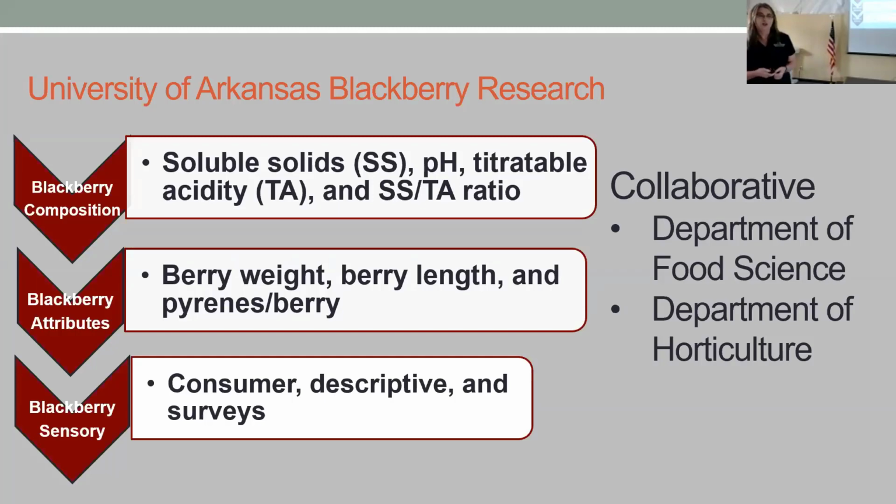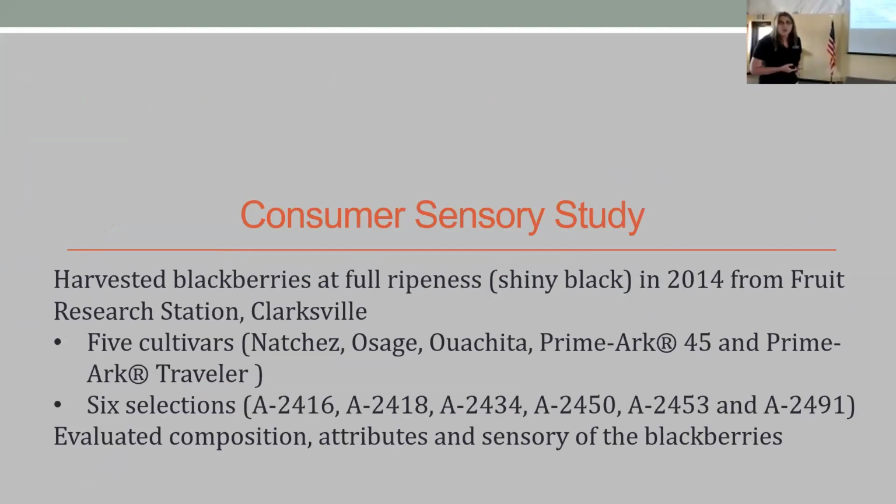And so we're going to talk a little bit about what a consumer study is. In this particular study, we were harvesting blackberries here at the station. This all happened in 2014, and we did 5 cultivars: Natchez, Osage, Ouachita, Prime-Ark 45, and Prime-Ark Traveler.